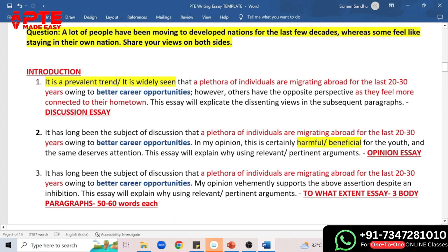Black color template, red color paraphrase, whatever we have written here, we have simply paraphrased it, and the blue color one is the reason. In my opinion, this is certainly harmful or beneficial, whatever your opinion is, for the youth, and the same deserves attention. Okay, so we have used this template, same deserves attention. This essay will explain why using relevant, yeah, pertinent arguments. This is also template. So simply write an essay like this.